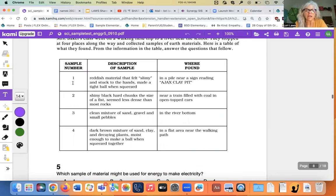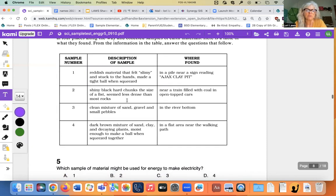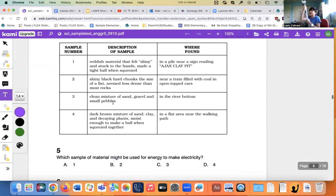So sample 1, reddish material that felt slimy and stuck to the hands, made a tight ball when squeezed, in a pile near a sign reading Ajax clay pit. I think that was clay. Number 2, shiny black hard chunks the size of a fist, seem less dense than most rocks, near a train filled with coal in open-topped cars. Coal is a substance that we burn. It's made out of wood.